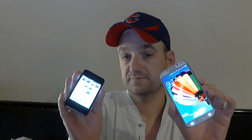Size is a big factor for a lot of people. Now, if you have relatively big hands, the Galaxy is awesome. I'm going to tell you this right now. For my hands, the Galaxy is perfect. The iPhone 4, not so much. And you can clearly see the size difference in my hand. That being said, this will fit in your pocket a whole lot better. Things you may want to keep in mind: you can stick your iPhone in those wristbands. This is not going to go too well on a shoulder armband. Just saying.